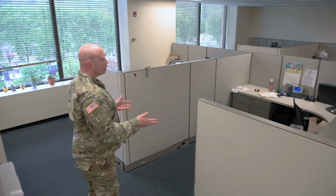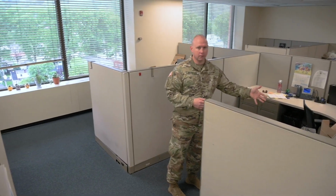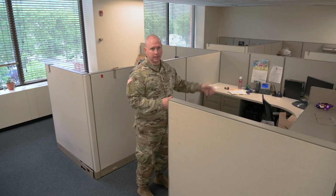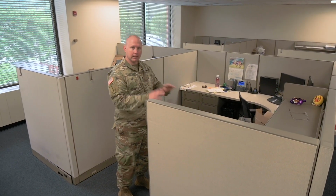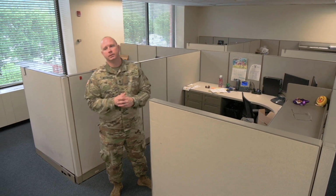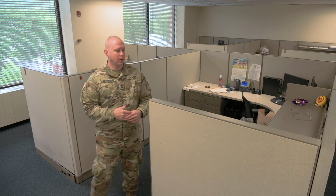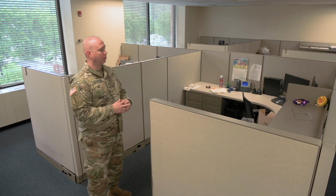As we look in the cubicle here, we can see that the employees have their own can of disinfecting wipes. They have their own hand sanitizer, and that's a good practice that they can clean their own areas throughout the day. If everybody does their part to sanitize as we go, it's really going to help mitigate the potential for the spread of coronavirus through the workplace.